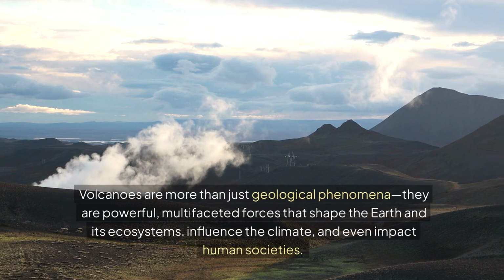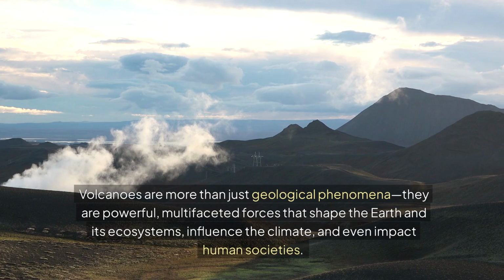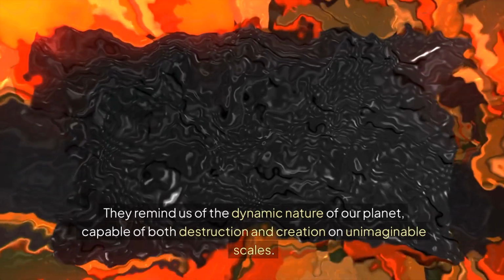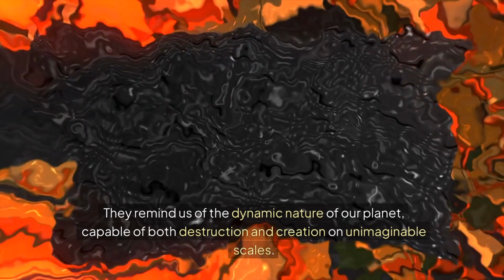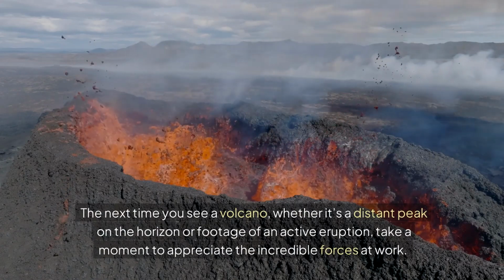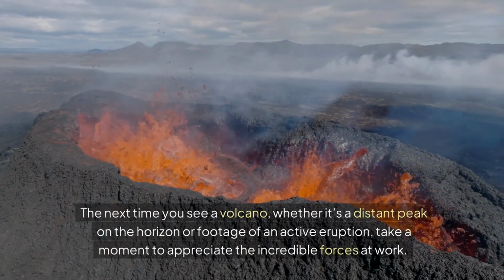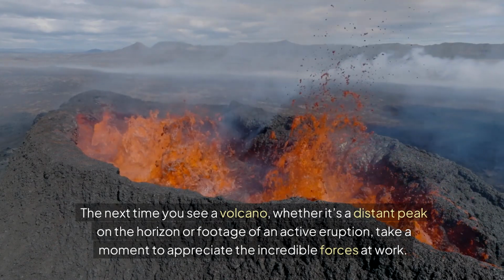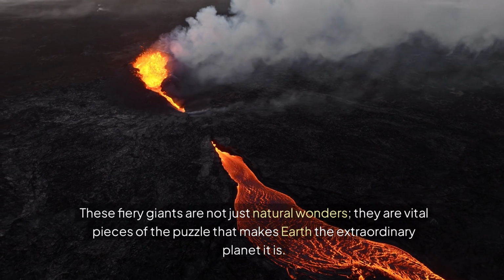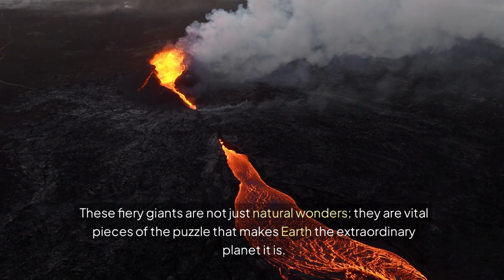They are powerful, multifaceted forces that shape the Earth and its ecosystems, influence the climate, and even impact human societies. They remind us of the dynamic nature of our planet, capable of both destruction and creation on unimaginable scales. The next time you see a volcano, whether it's a distant peak on the horizon or footage of an active eruption, take a moment to appreciate the incredible forces at work. These fiery giants are not just natural wonders, they are vital pieces of the puzzle that makes Earth the extraordinary planet it is.